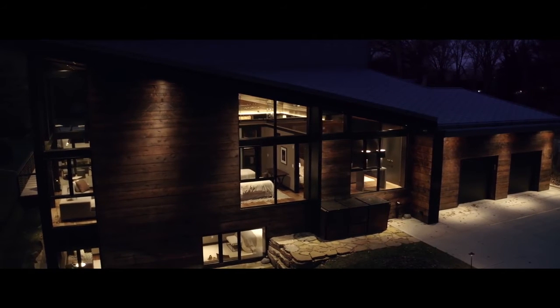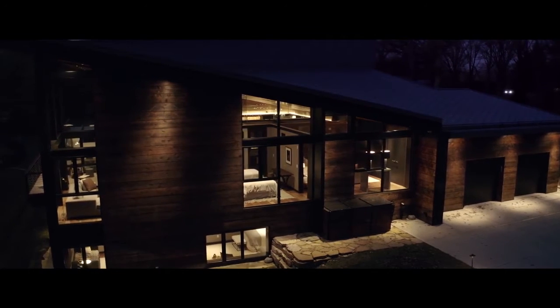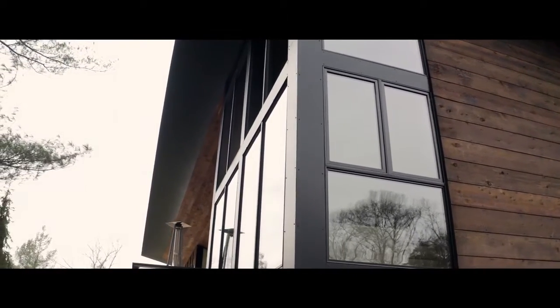Since 1925, our company has really been centered on innovating. We're always looking for the next thing in windows and doors. How can we make it better for the customer? And in particular, we're focused on how do we give the architect exactly what they're looking for so that they don't have to compromise on their designs.